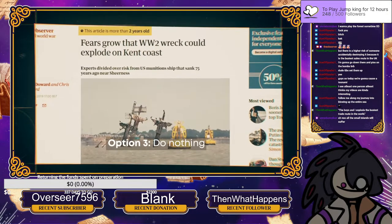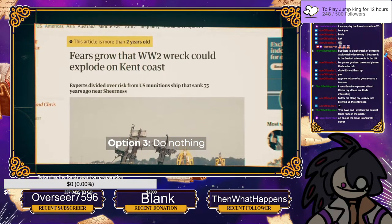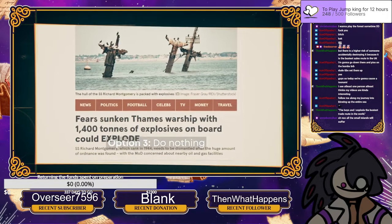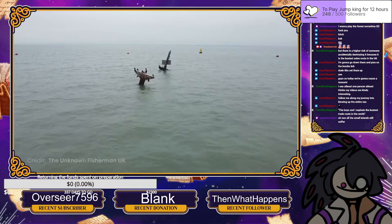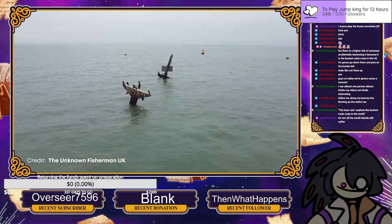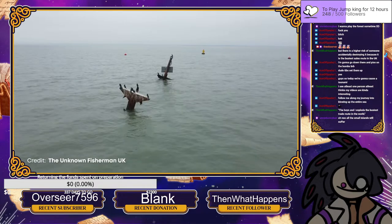This is probably why each government in charge has so far chosen a third option: do nothing. Since the ship sank over 78 years ago, the UK government has done almost nothing. Each new administration simply passes on the responsibility to the next.